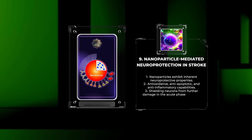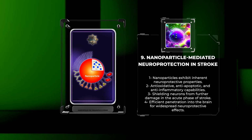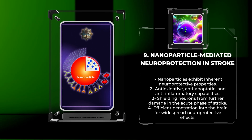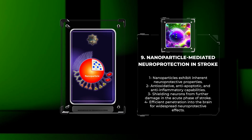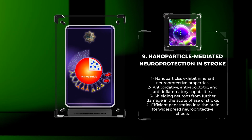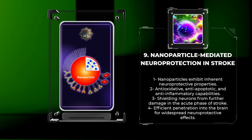Nanoparticles not only serve as carriers for therapeutic agents but also exhibit inherent neuroprotective properties. Certain nanoparticles possess antioxidative, anti-apoptotic, and anti-inflammatory capabilities, shielding neurons from further damage in the acute phase of stroke. Their small size enables efficient penetration into the brain, ensuring widespread neuroprotective effects. Additionally, nanoparticles can modulate the microenvironment at the site of stroke, promoting tissue regeneration and functional recovery.